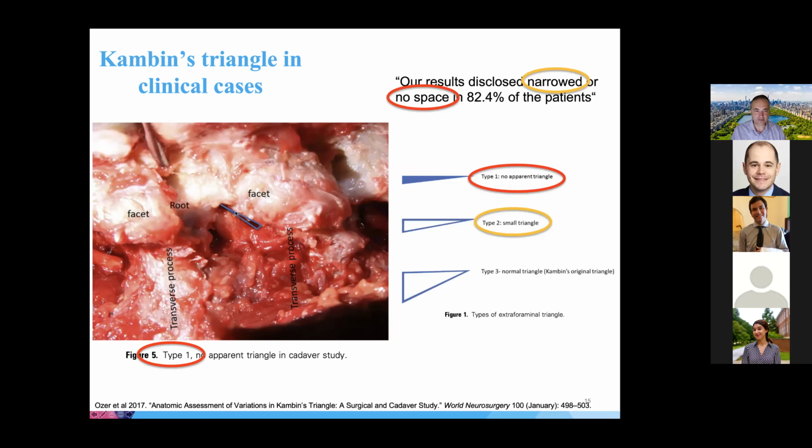And why is it so narrow? Because we have significant hypertrophy of the facet joint. So this is an area that gives us access into the disc space. And as I said, in normal individuals, it's a pretty sizable space. But when there is pathology, it can be a very tight space.